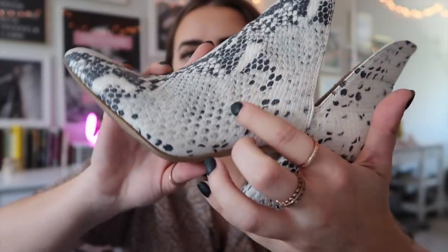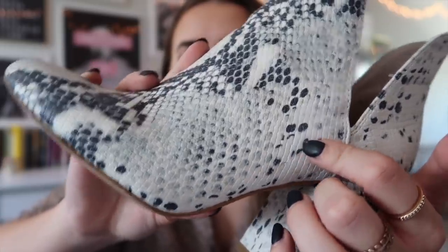It's not just printed on there, but they are textured like that as well, which is super fun. I don't wear these with socks, which is not my favorite thing in the world, because later on I feel like it's gonna make them smell not great, but they are still fine now. So I don't know what's up with the lighting right now, so we're just gonna pretend that this doesn't suck.